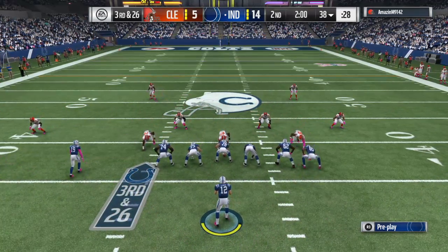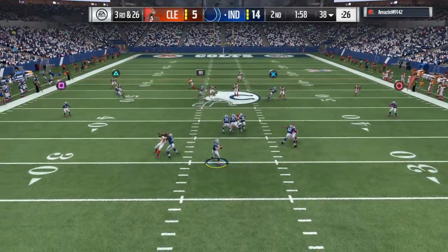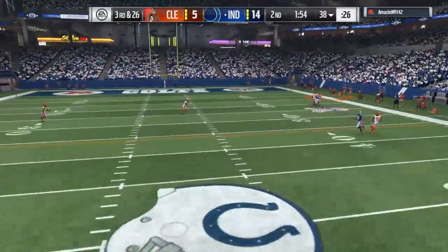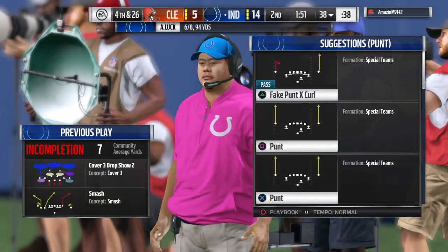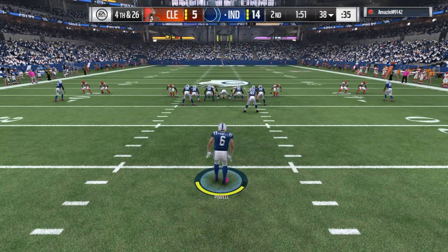They come up in an empty set. 4 wide receivers, 1 tight end. Here's Luck. Forced out to his left. Now he'll turn and throw deep back to the other side of the field. And that is intercepted on the sideline. Wait, no. They'll say no. It was caught out of bounds. So this is just an incompletion here.